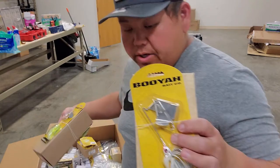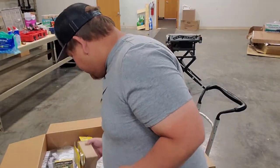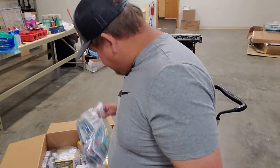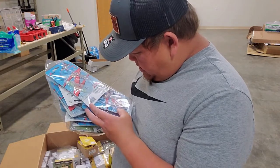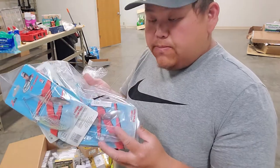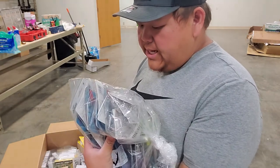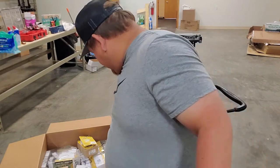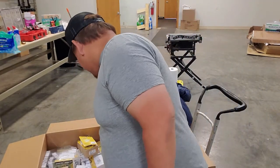Buzz baits, Booyah, buzz baits. More spinner baits. More chatter baits. Looks like I got some Z-Man spinner baits. I'm still trying to find my jackhammers. They're in here somewhere. If not in here, they're in some of the other boxes that I didn't look through.